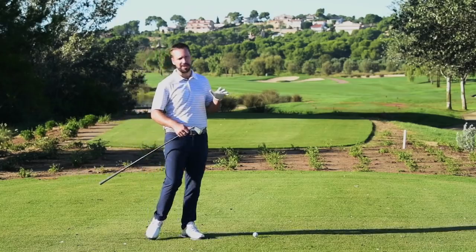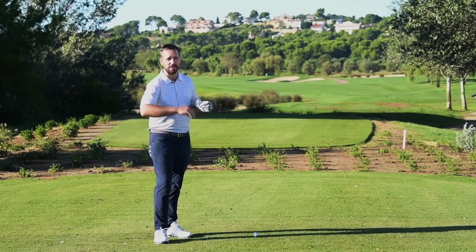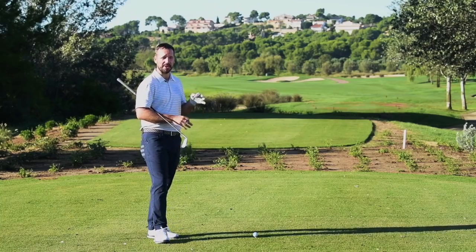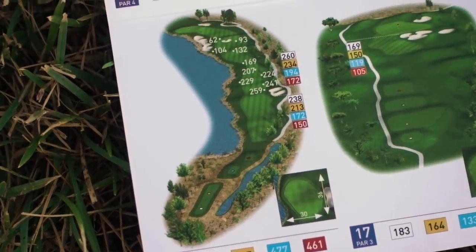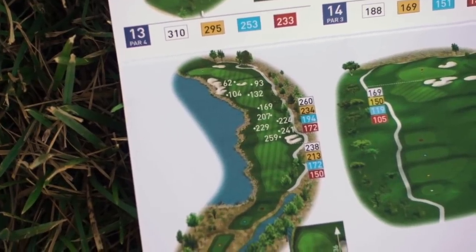So a little bit disappointed to bogey that last hole. However, it is a very hard par 4, and there are chances now to make up some shots on these last 3 holes. Now this is a par 5, and it is almost 600 yards. So it's not going to be the easiest one to get on into. Plus, there's water all the way down the left-hand side.